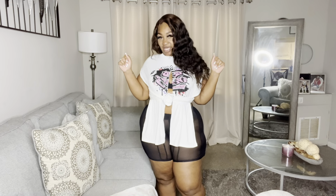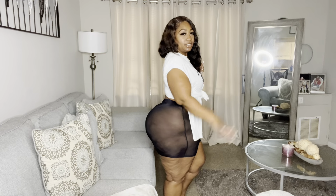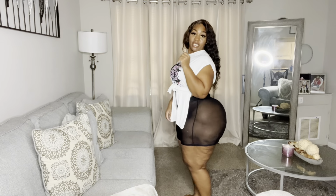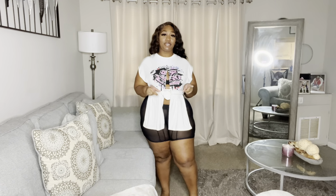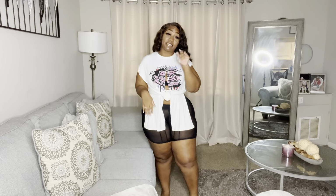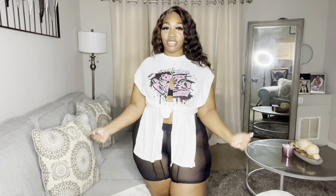All right, let me show you guys the side of this. That is the side. The back. And the other side. Okay, so I would not wear panties with this look. I feel like I don't need it. I know they're mesh, but I'm not wearing no panties. So I said what I said. But yeah, these do not come with the built-in panties. I'm okay with that. Please drop down in the comments and let me know what you feel about this look. It's really cute and trendy at the same time.